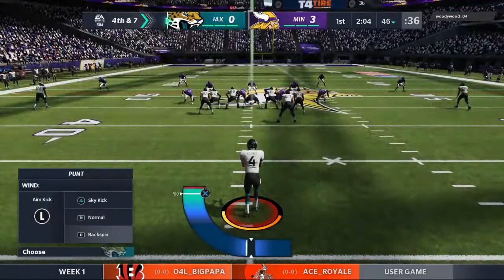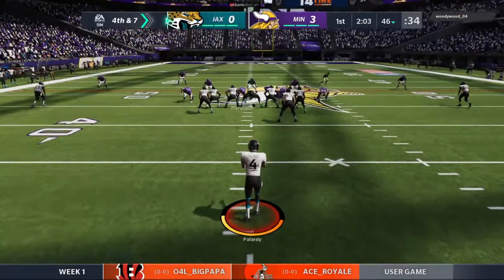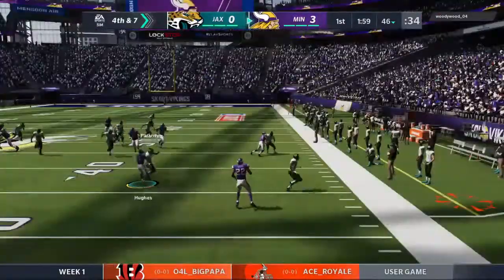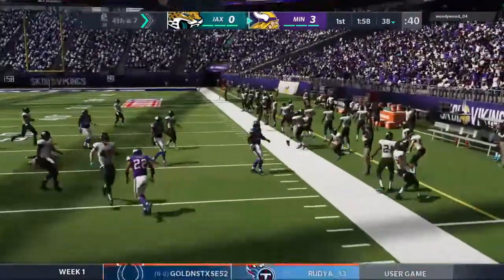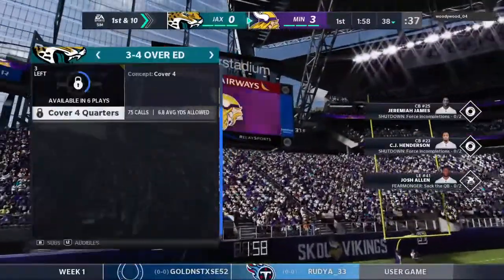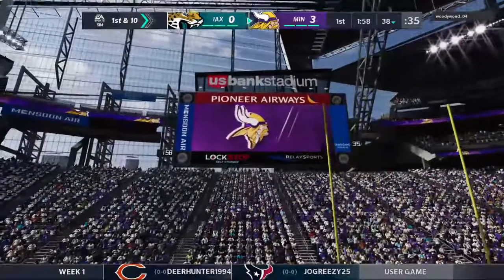So on fourth down, kicking it away here, Michael Pilardi. Oh, this is off the side of his foot. And this punt goes out of bounds, and it'll be marked inside the 40. First and 10 at their own 38-yard line.